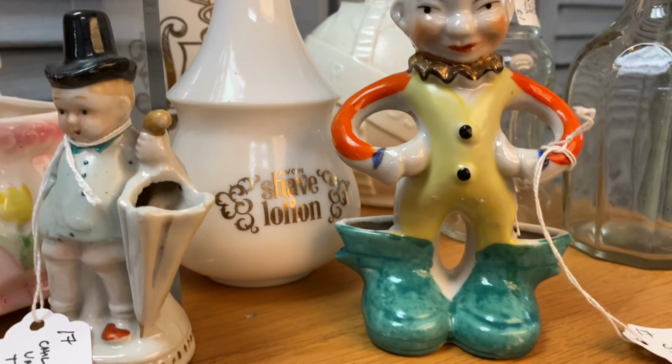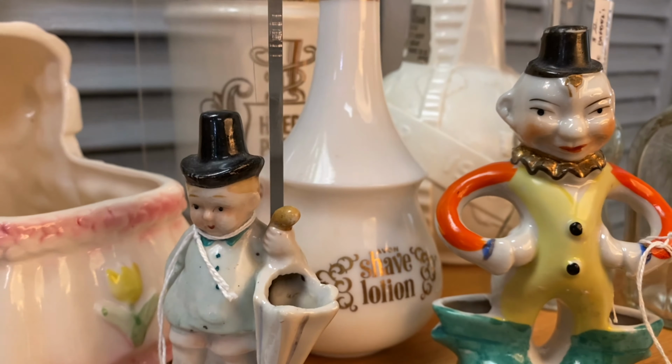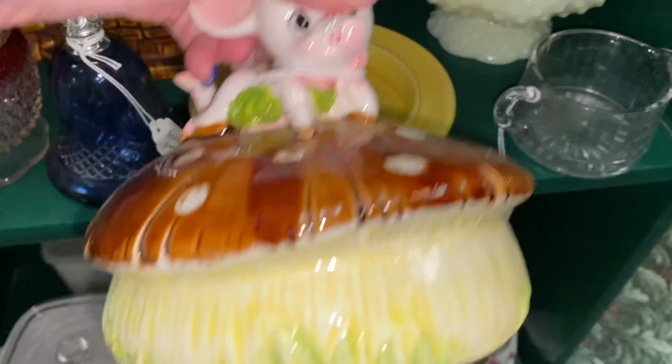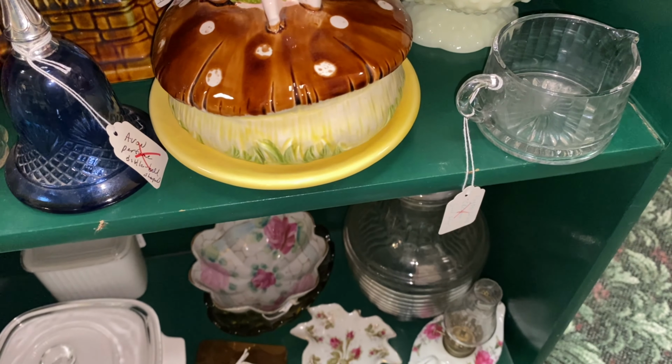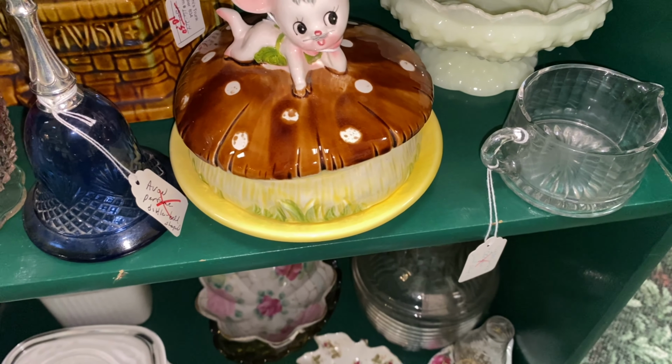That's a toothbrush holder from the 1940s. Well, he's cute. Oh, that's beautiful.